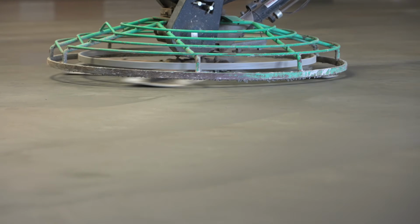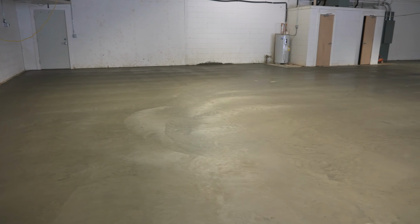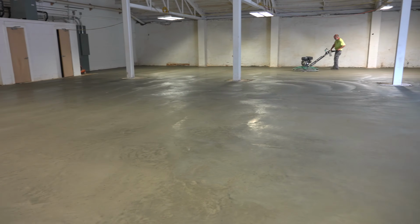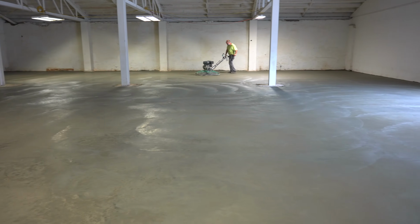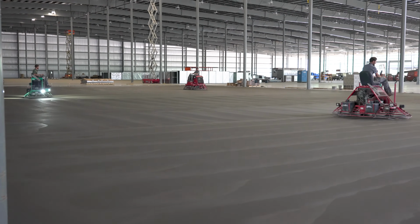To get it really smooth, the concrete's gonna have to be pretty set up. And this leads to a really smooth surface with tight pores that'll be easy to clean, and they just really don't require much maintenance. Smooth concrete can be achieved with a hand trowel on smaller jobs, but large-scale slabs are gonna require a power trowel to get the job done.